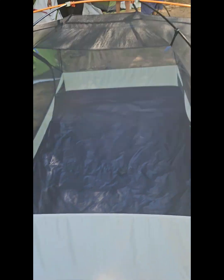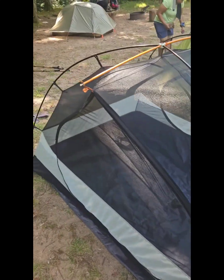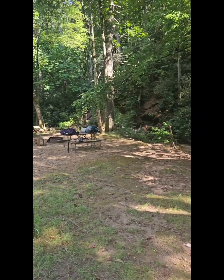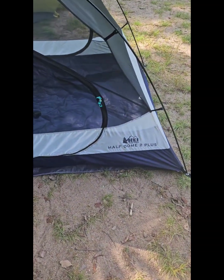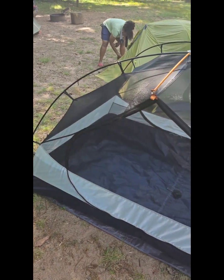So here is my tent. I think it's 5 years old now. I bought this in 2018. I'm back at South Mountain. So down there is the creek, the lake. This is an REI Half Dome 2+. I have shared this with someone before.